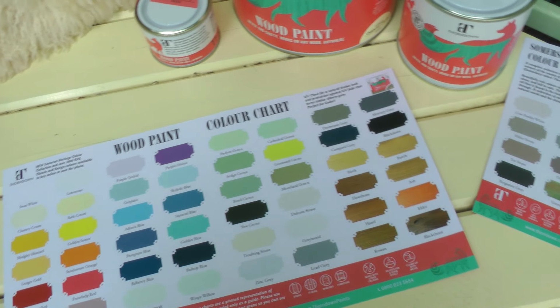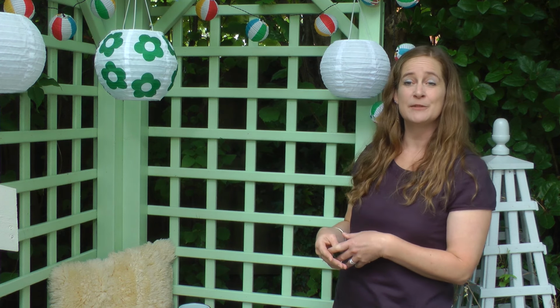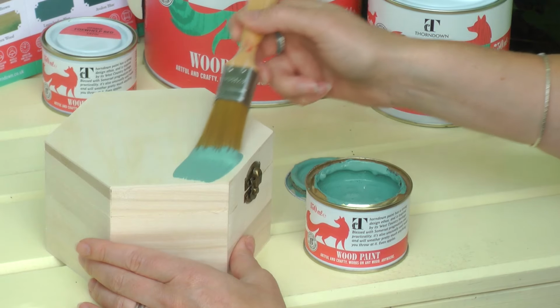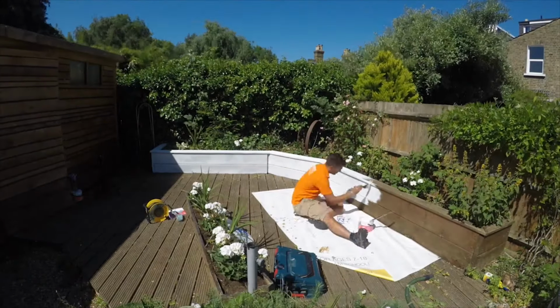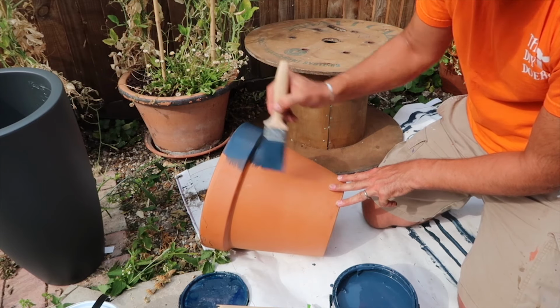There are 66 colours in the colour collections, but we also do all 1800 RAL Classic and design colours using our RAL tinting machine. Rather than having endless different wood paints to have to choose from, we make one wood paint that works on any wood, anywhere. So whether your wood is softwood, hardwood, pressure treated, planed or rough sawn, if it's wood you can paint it, but it also adheres to metal, UPVC, terracotta and masonry.